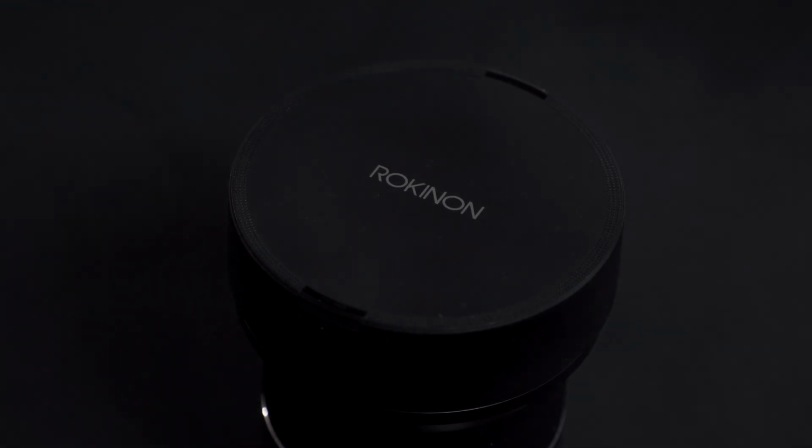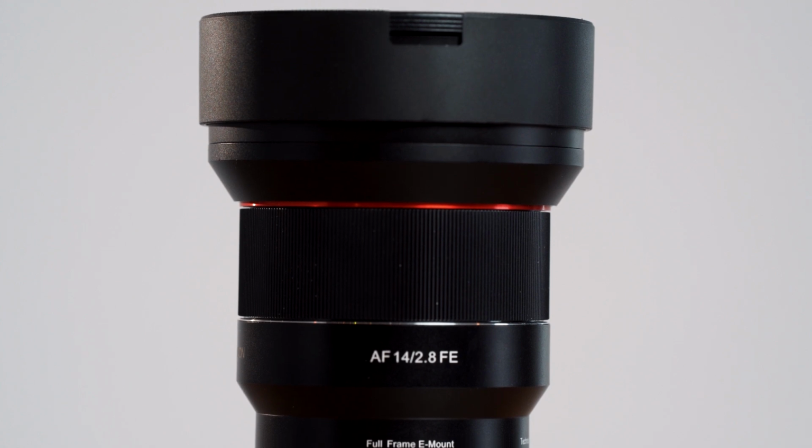Today we're going to be talking about my latest buy and one of my favorite lenses currently in the arsenal, and that's the Rokinon 14mm f2.8. Let's get talking about it.